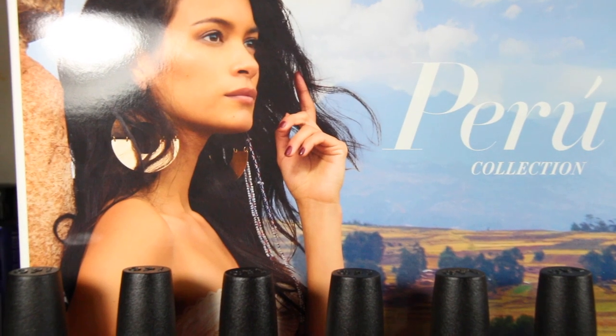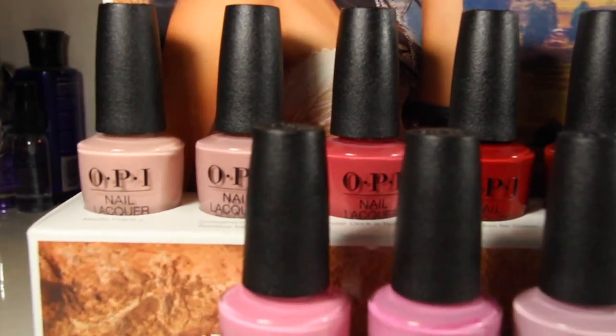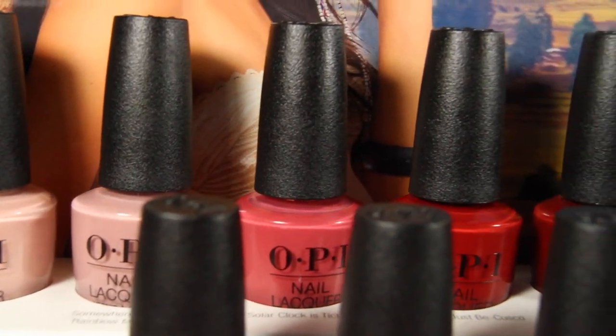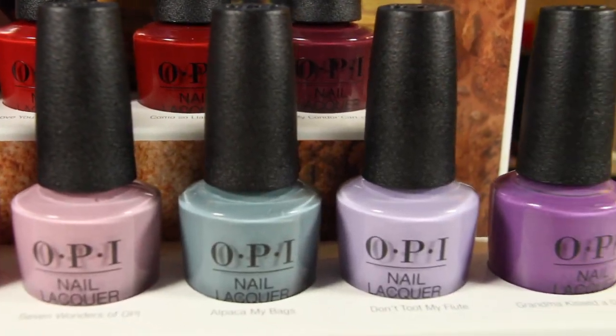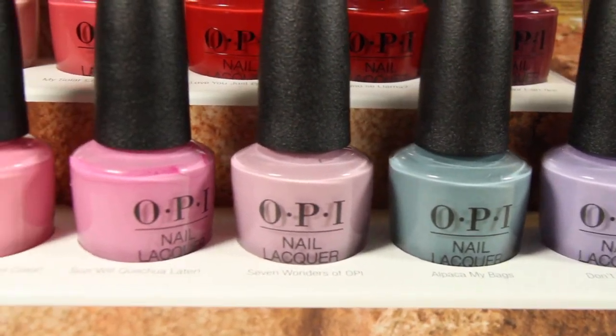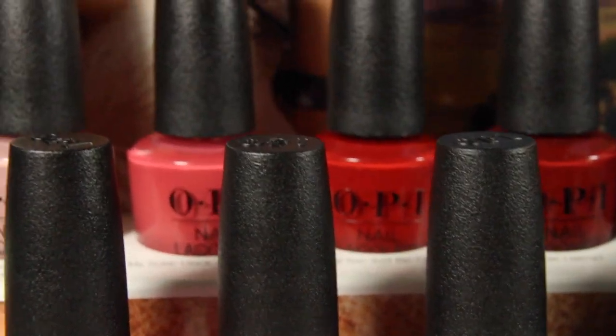So the place where I got my entire collection from, they gave me a free stand for them, or display. Once you get a certain amount from one collection, they will give you a free display, or you can just ask for it if they're not using it. I also put these on some swatch sticks for you guys, and you get a peek at my dusty, dirty, unorganized desk.